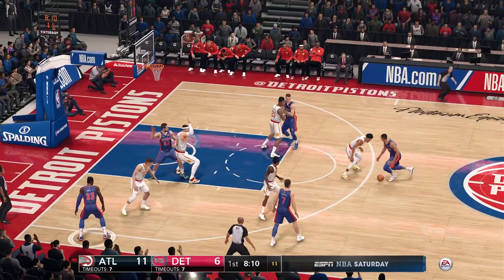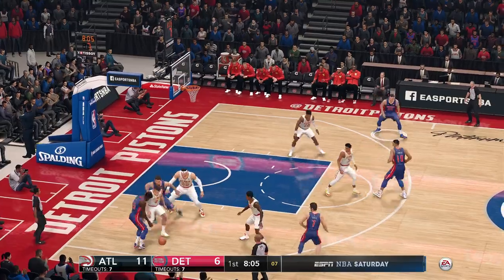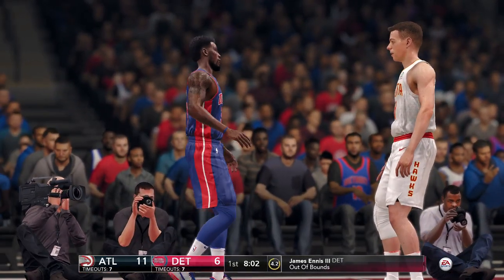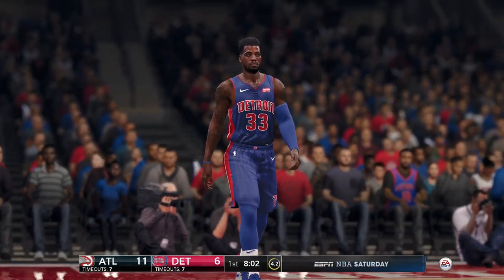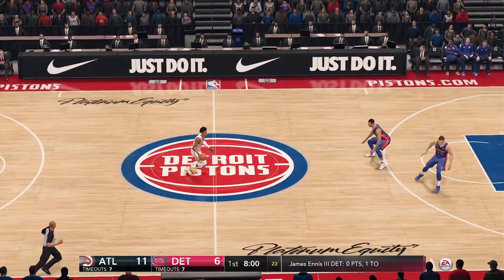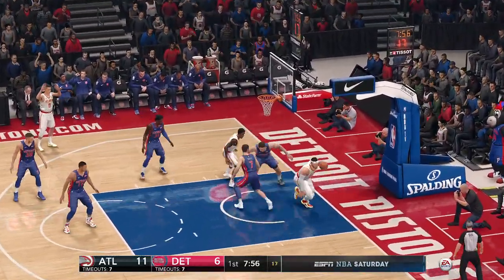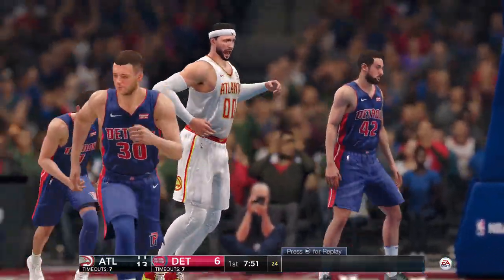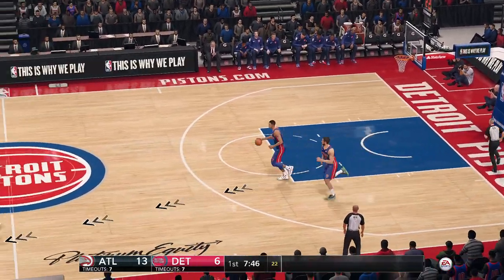Looking to curl in. Ball knocked loose. Ref sees the foot on the line. We'll go back the other way. The Hawks get the inbound in here. 4 minutes gone by in the first. Detroit's down by five. A ferocious slam. And that kind of dunk makes an impression, Mike. He's letting people know he's down there.